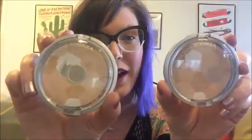This is called their Powder Palette Multicolored Pressed Powder. I bought two shades. This is translucent, and you can see I've used it a lot. This is buff. They look really similar. However, I think the buff is a little too dark for me. It makes me look like I got a tan. I noticed a lot of people saying I got sun on my face, and I didn't. So the translucent works better for me.